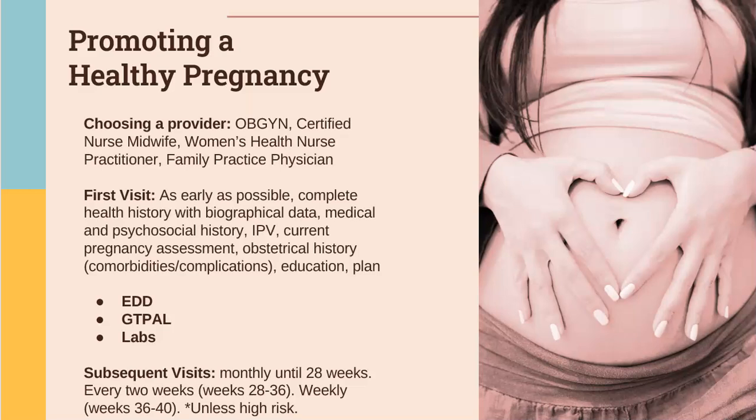So it just depends on what your family and what you are choosing to do, how you want to go through your pregnancy. If you're low risk, if you're high risk, it just depends. It's personal choice. At the first visit, as early as possible, you want to complete a health history with biographical data, medical and psychosocial history, interpersonal violence assessment, current pregnancy assessment, obstetrical history, any kind of comorbidities or complications. You want to talk about their plan. You want to educate them. So if a woman's coming to a pregnancy and she's already diabetic or she already has hypertension, those are things that are going to change the course of that pregnancy. So those are things that you want to know at that first visit or as early as possible.